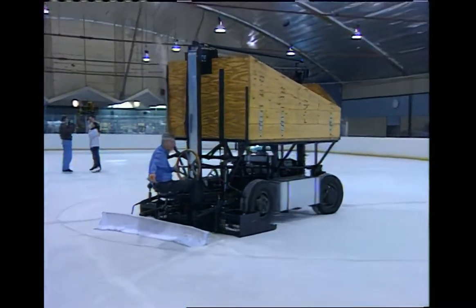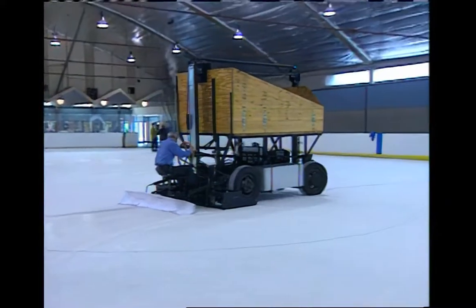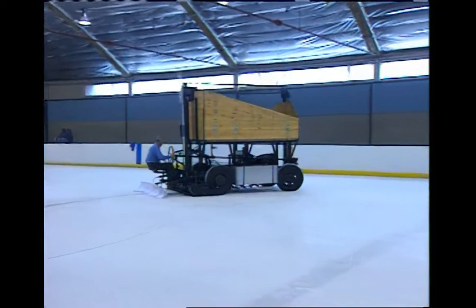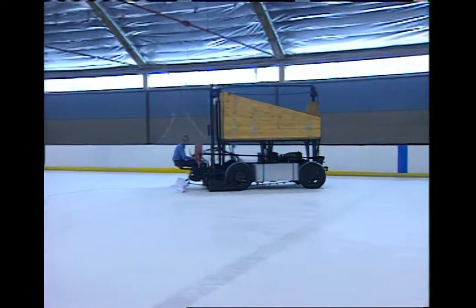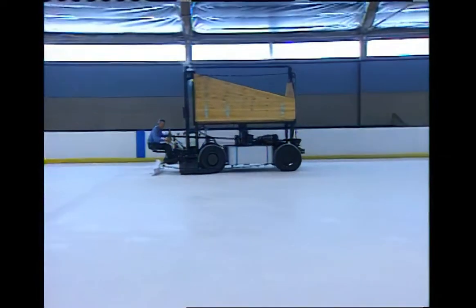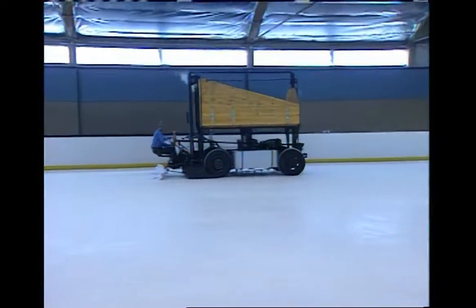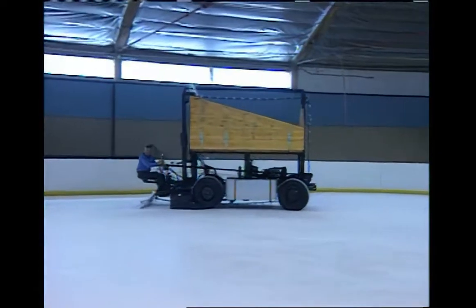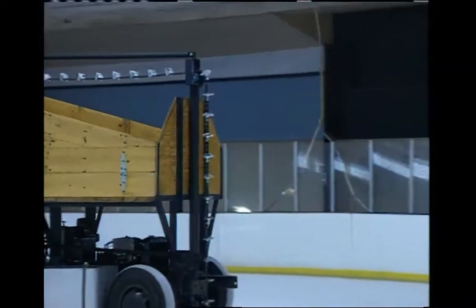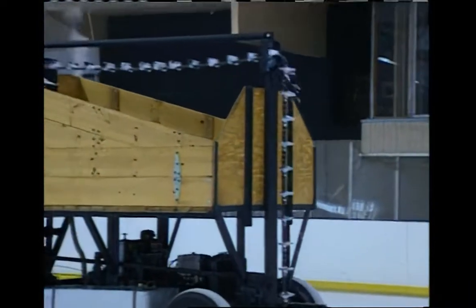Might be a little slick there where I've been, so be careful. Boy, it looks old-timey. Look at that thing. Oh, look, you can see the ice coming off the conveyor belt, coming across the front. Oh, look, there's the ice up.